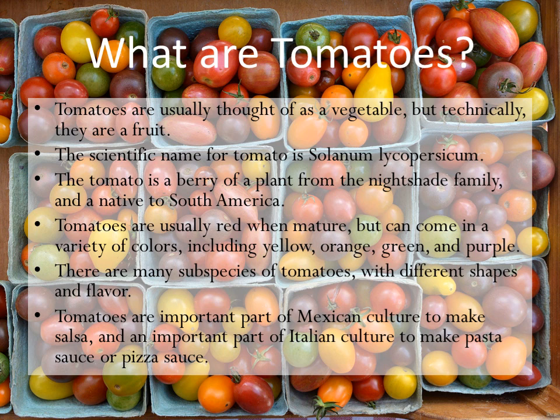Tomatoes are an important part of many cultures. They are staples in Mexico and used to make salsa, which Mexicans eat a lot. They'll even use unripe green tomatoes to make a green tomato salsa. Also, in Italy, tomatoes are very important to make sauce. Sauce is used in all the classic Italian dishes like pasta and pizza.